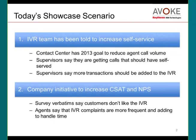Another popular initiative we see is programs and efforts to increase customer satisfaction scores or net promoter scores. Very important initiatives in many companies, and these come from a few places. Maybe the scores aren't where we want them, or perhaps there are verbatims in the surveys that specifically cite the IVR and say, I really had a hard time with the IVR, didn't like the IVR, or agents, which we're actually going to see in the demo, are being impacted by the experience in the IVR. Because of the IVR experience, it adds complexity and time to the agent's work to handle the call. So that's the scenario, or two scenarios.